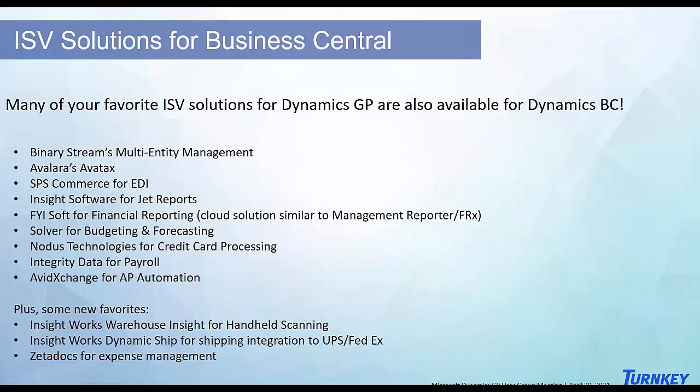So those may be some of the ones you've used or heard of in the GP world, and you also would be having access to them and using them in the BC world if those were things that you needed. There's some new favorites as well for Business Central. InsightWorks has some great additions for warehouse management. They have their Warehouse Insight product for handheld scanning and license plating, and they have their Dynamic Ship product for a shipping integration with common carriers. And then ZetaDocs for expense management. And that grouping of ISVs is really quite large. Those are just a few that I know I've worked with many times.